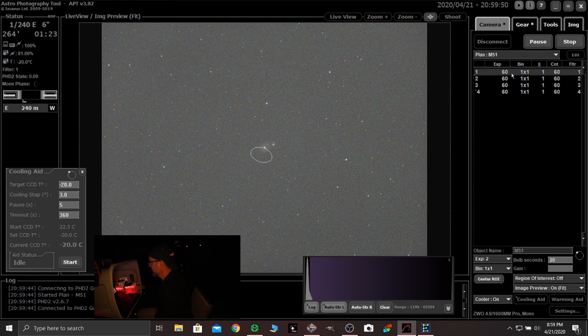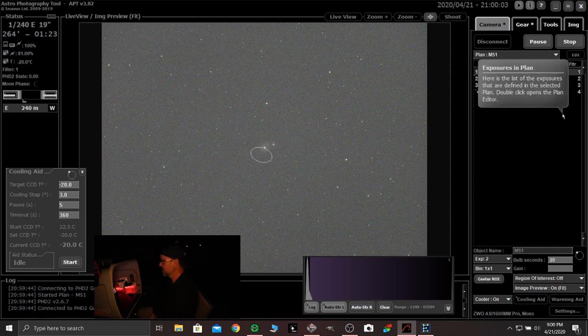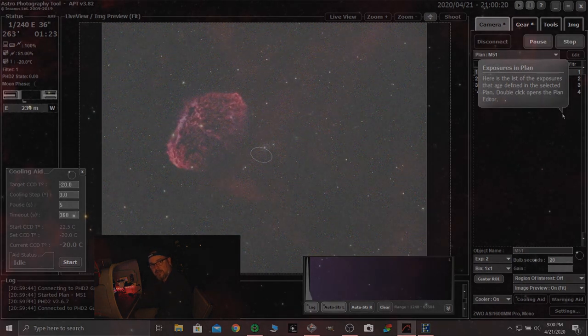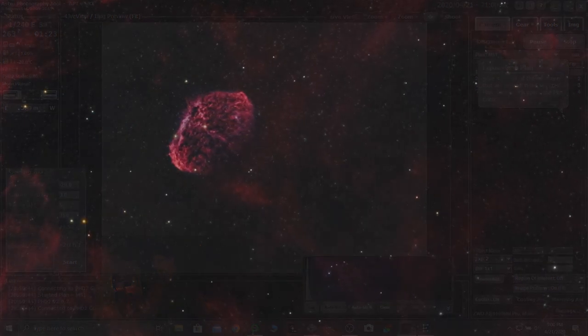So you're gonna see that it's gonna shoot this luminance filter, and then it's gonna rotate the automatic filter wheel and shoot the red filter, then the green filter, then the blue filter, and then repeat this cycle over and over until it's completed 240 exposures, which should be done at 1:30 in the morning. And then if it's still clear when I come out here at 1:30 in the morning, I'm gonna put more time on the Crescent Nebula, try to get some narrowband data on it.